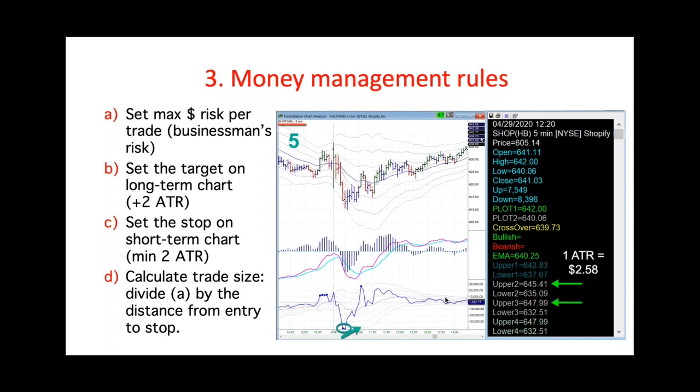Then you select a target. You select a target where you expect these trades to go. And I set the target on a longer term chart. And then I set my stop on a shorter term chart.